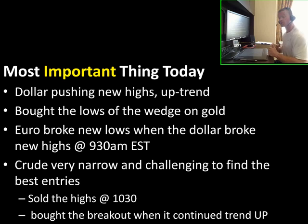We bought the lows of the wedge pattern on gold. We spent about half an hour today in our training talking about how we trade wedge patterns, and gold, of course, is a great example this morning. We also had the euro break new lows when the dollar broke those highs. When the dollar broke new highs, we were waiting to sell the euro as it broke support.